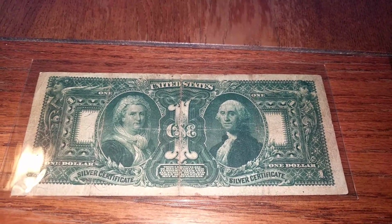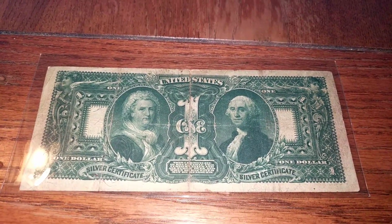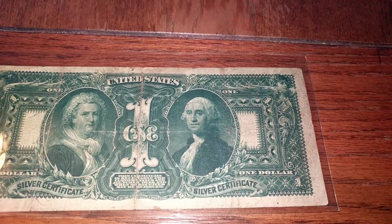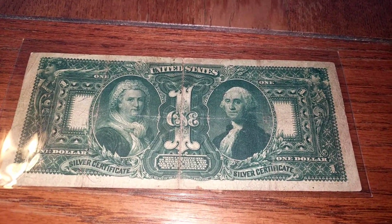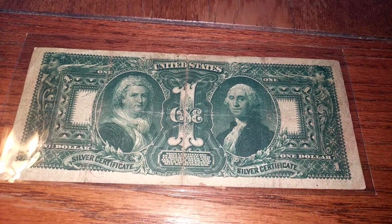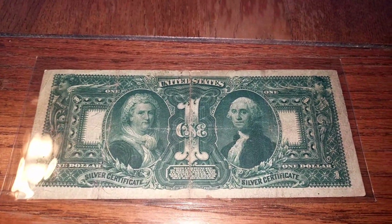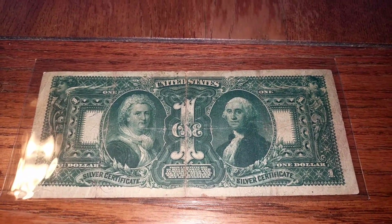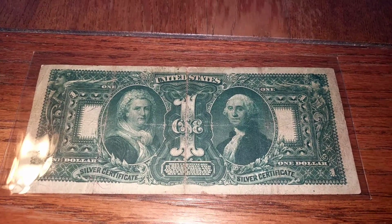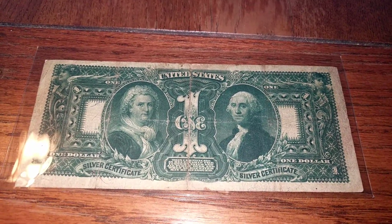But let me tell you something unique about the George and Martha vignettes: they were actually designed by two different people. The George Washington vignette was designed by a man named Alfred Seeley. And there's not much known about Seeley other than he did this famous Washington vignette. The Martha Washington was actually designed by Charles Burt. Now, Charles Burt, pretty interesting guy. He was actually a Scottish immigrant, and everybody knows his work because he designed the vignette that we used on the $5 bill of Abraham Lincoln up until the year 2000.